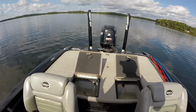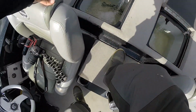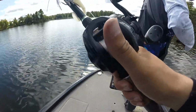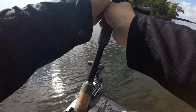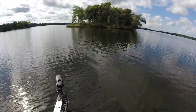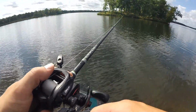So I just got out here now, and I'm gonna get a rod in the water and hopefully bag one here. So I'm just gonna grab a swim jig right off the bat here. I'm not even gonna grab anything else just yet. We're just gonna start out with one of these Super K swim jigs here. Just all white. It's pretty clear water. It's a little more stained than usual. Last time it was a little cleaner, but still pretty clean.